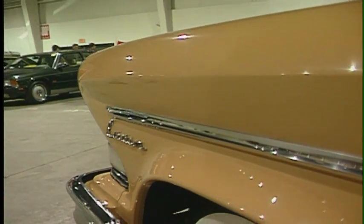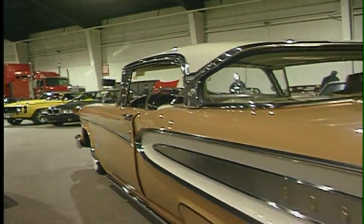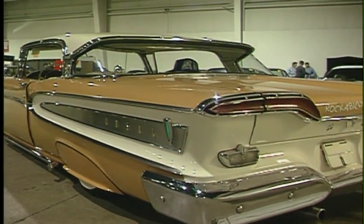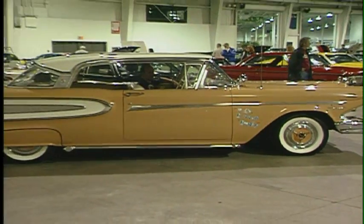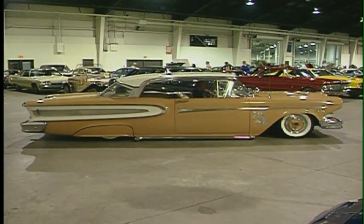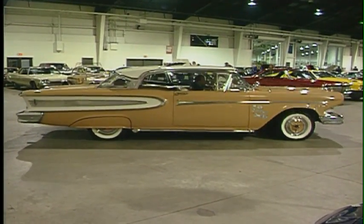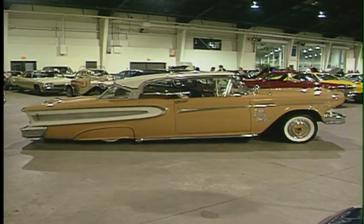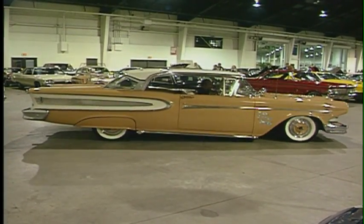And if the cool paint job and the classic styling isn't enough, Martin has an ace up his sleeve. After all, they don't call it the push button boogie for nothing. I like to be different. So now I'll show you what I can do with this car. It's special and it's very different. Have you seen something wild like that?